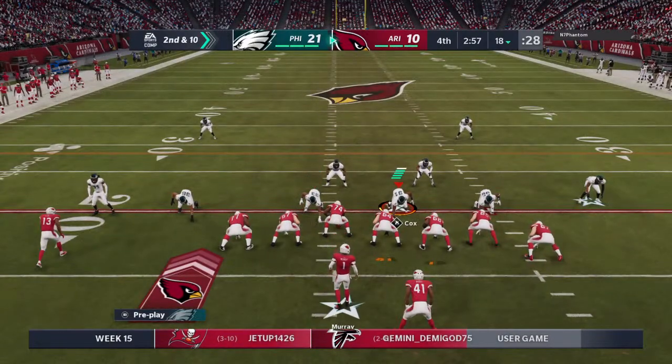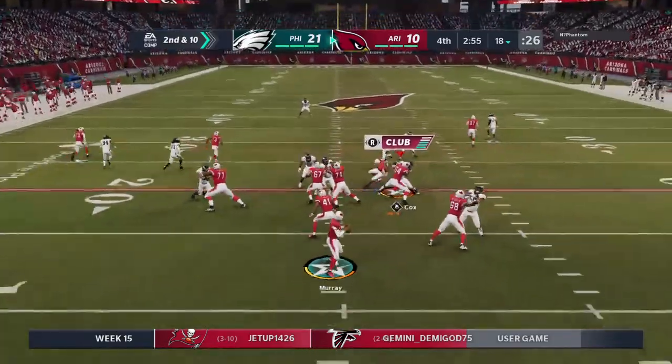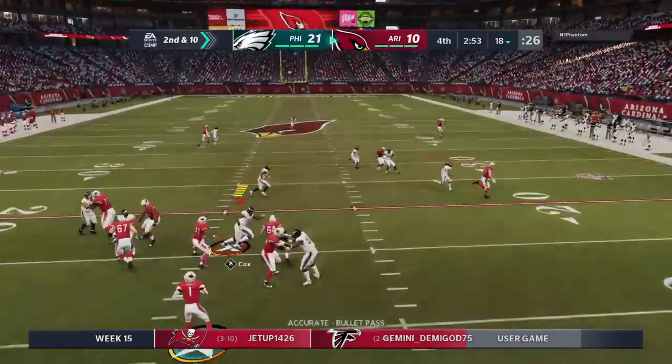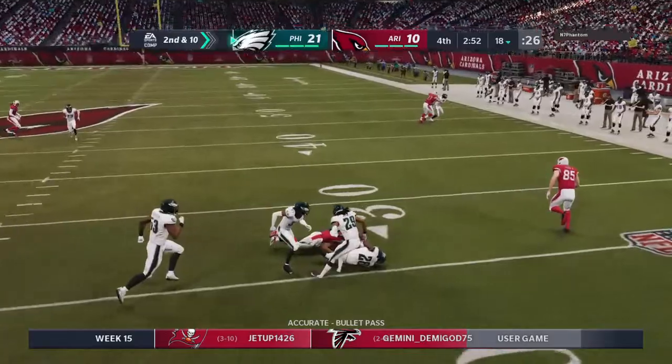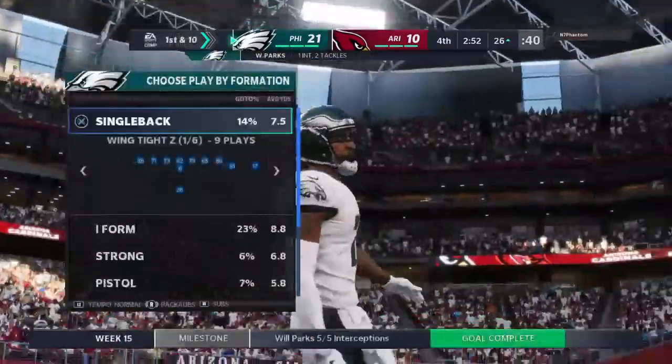So now 2nd and 10 after the incompletion on first down. Murray going to run play action with Drake and look to throw it. And this is intercepted, and that should do it. Picked off by Will Parks.